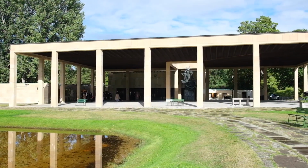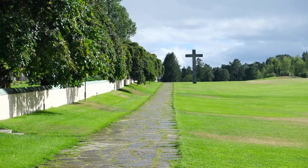It is a super peaceful area, and if you're looking to get a bit out of the city center of Stockholm, this is a very nice place to come to. You can have a walk around, calm down a bit, and just appreciate the beautiful setting of this location. We're gonna continue on having a walk around, and then we'll head back into the city center.